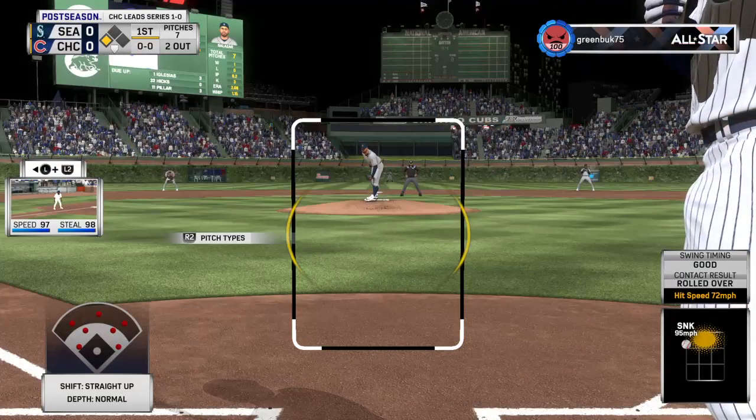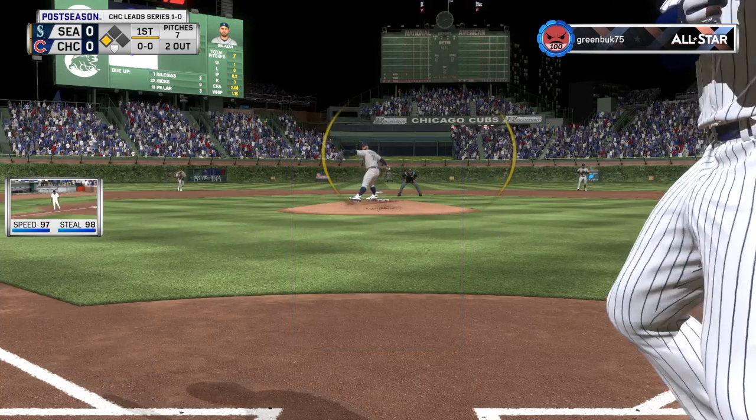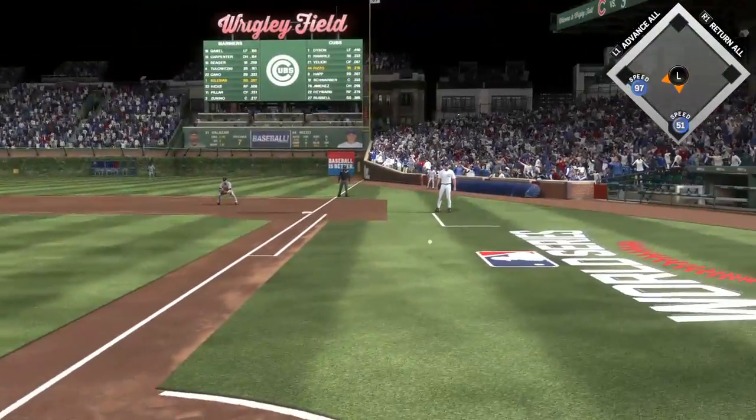Anthony Rizzo stands in now, trying to cash in here in his first at-bat with a runner at third and 2 gone. Chop foul wide of first.